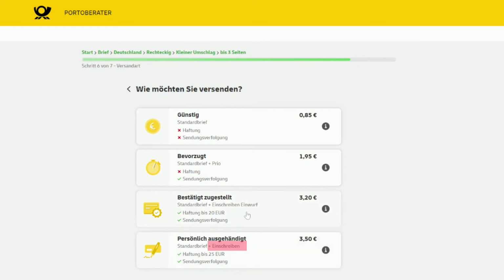So the difference is that if it is an Einwurf, that means you are going to receive a notification when the letter is delivered and dropped into the post box of your recipient. The other one, Eigenhändig here, means that your recipient will have to sign that he received your letter. This is a good option to use if you are sending something very important. For today, I'm just sending a normal letter, so I'm going to pick the cheapest option.